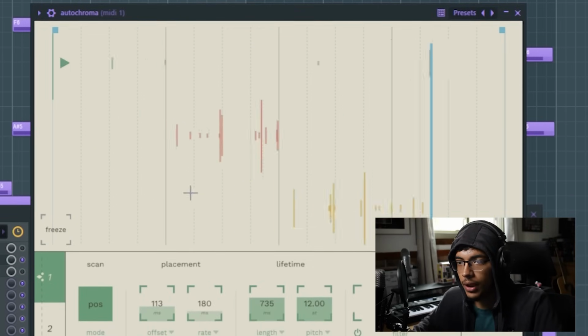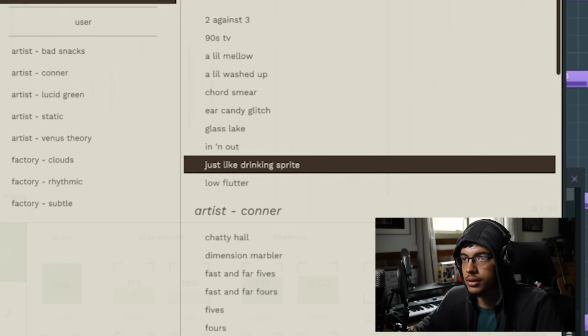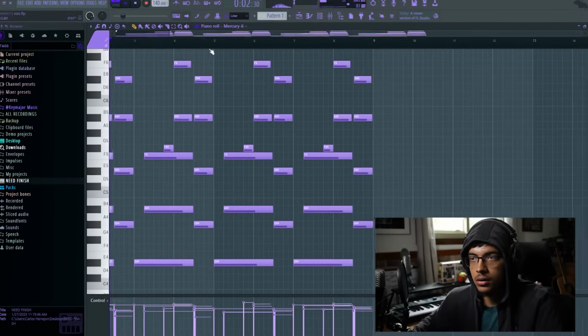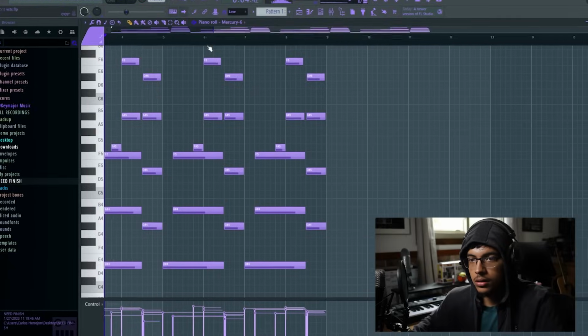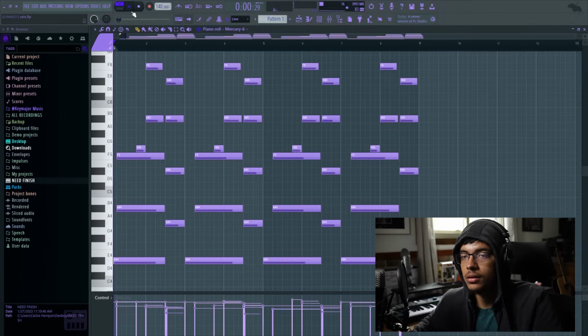So the next VST I want to show is Auto Chroma, and it's very similar to Portal and Fragments. It basically takes the audio and just kind of chops it up. As you can see, all these little waveforms going by the screen. It does a lot of weird stuff too. Let me just show you guys. So I got this preset right here, and here's how it sounds.